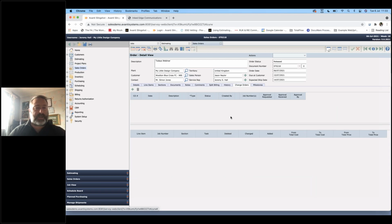So if this particular customer came back to me now saying, we do need to change something, something's wrong, there's too many, we don't need 20 anymore, we need 15 on the quantity, I would have to open up a change order, which in turn would open up an acknowledgement letter to them to be able to sign off anything that I'm doing to change that particular order. So it keeps everything in one place and keeps the history of everything that's happening.